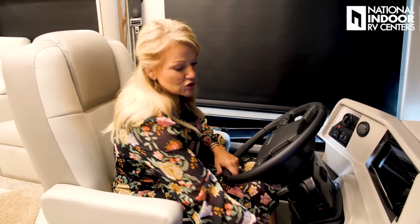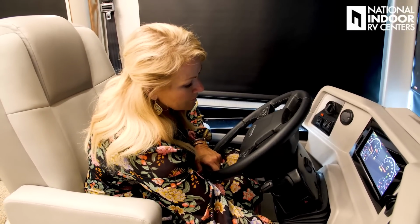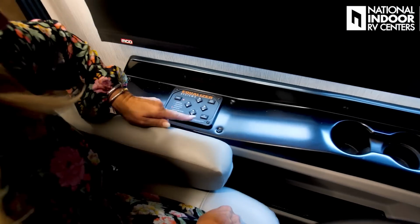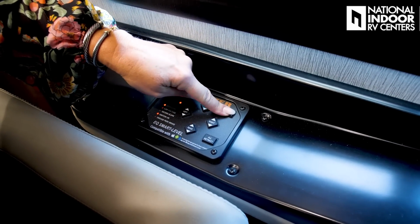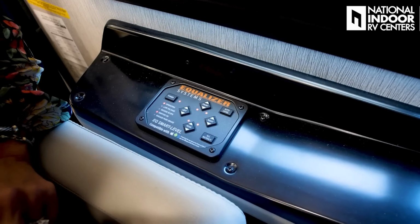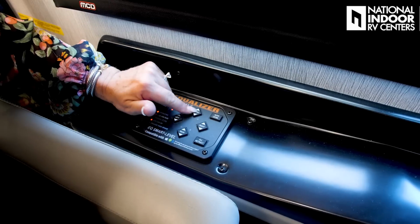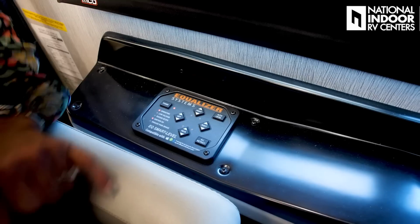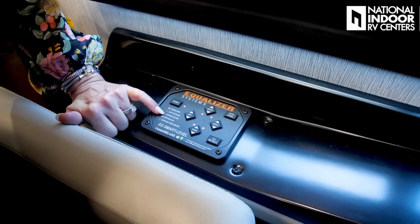So I'm going to go ahead and just turn on the coach. I've turned the power on, and I'm going to go ahead and hit auto level. And you can hear the air coming out of the system. When all these 4 red dots are solid and red, that means that I'm level. Now, if I can't level, it may give me an error that I'm on an excessive slope. So now we are level.